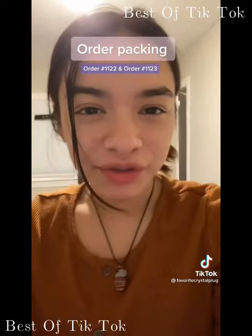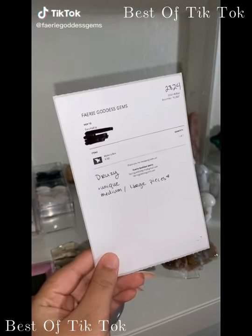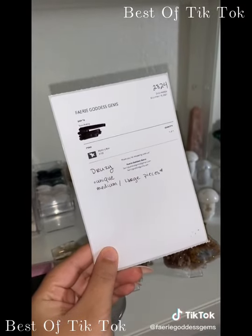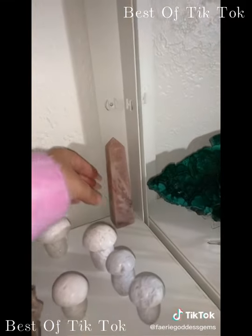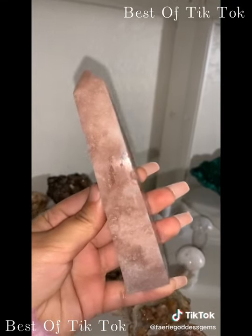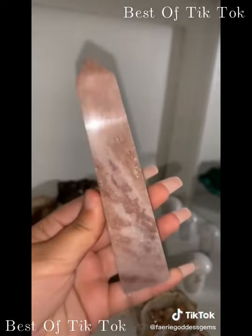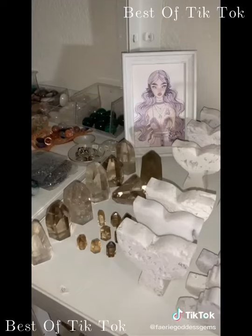I'm gonna post a part two as well. Let's pack a mystery box for Tara, and I'm so excited because she requested large druzy pieces and she has a $100 limit, which means I can give her this baby. I've been waiting to give away this pink amethyst piece to someone with a larger value box who also wants druzy because it has really pretty little druzies. And it's just so beautiful. So this baby is 80.